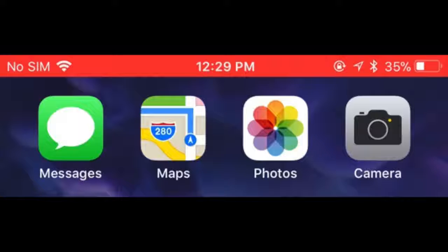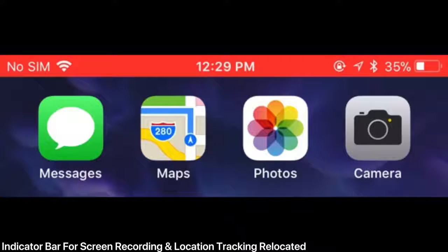Also, you know that red or blue bar up top when you're recording your screen or you're using Google Maps and you've got that location tracker? Now it'll be presented in a little glyph on the top left instead of taking over the entire status bar. So a cool little subtle change there as well.